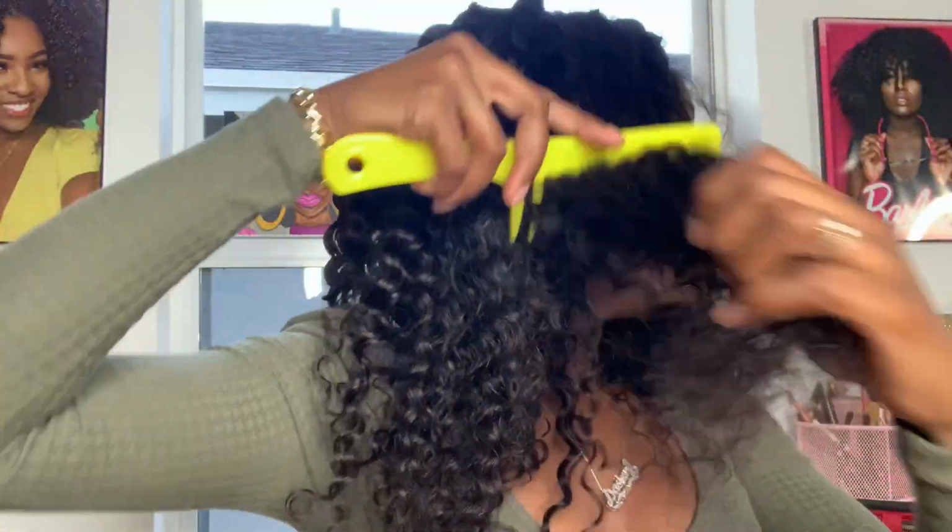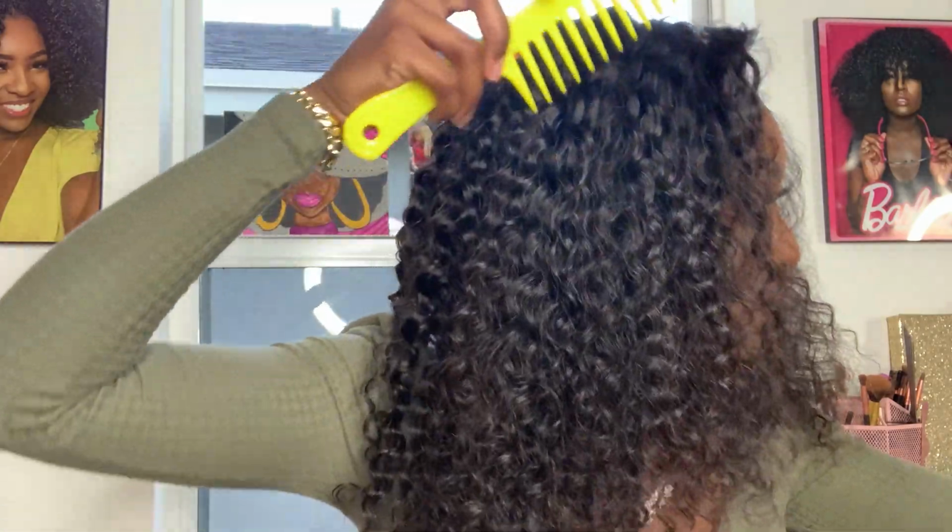So this is how she's looking with me doing absolutely nothing to her, fresh out the box. So what I'm gonna do is just take my wide tooth comb, and I'm just gonna comb her out just to see how big she gets. Y'all know I love big hair. Again, she is 180% density, so I know there's going to be fullness to her.